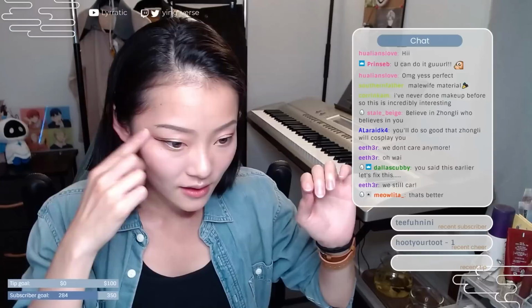I'm definitely gonna have to replace this eyelid tape. It's not at all doing what it's supposed to be doing. Okay, you guys ready? Let's peel it off.